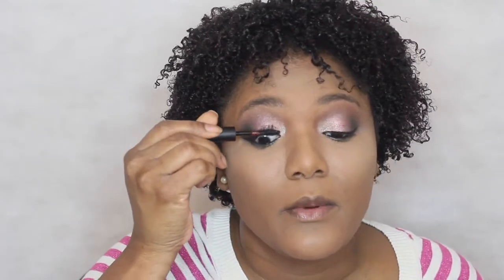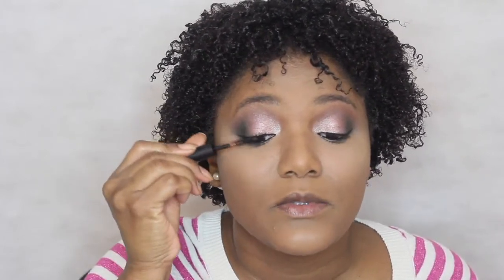I'm kind of liking it. I really like the mascara wand. It's very stiff, so it really combs through the lashes and separates them. So can you tell the difference between this one and that one?